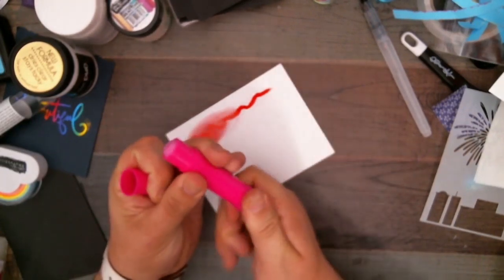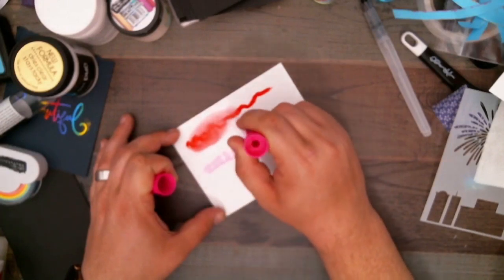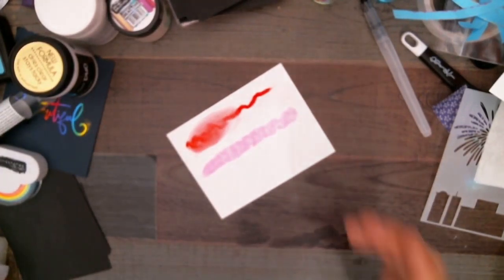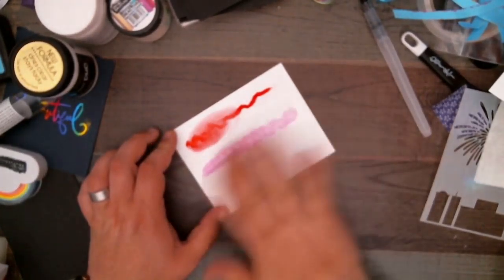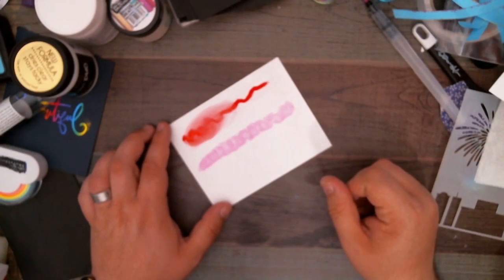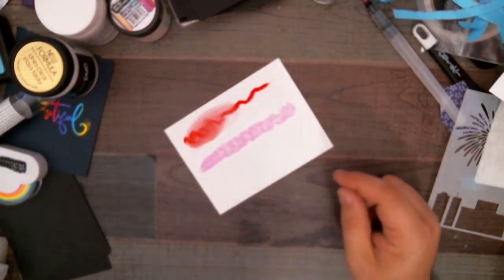So I'm going to take, this is the pink one. So watch. We're going to add some color again. Oh, that's really pretty. It's a very pretty light pink. All right. So we added some color. Now, it will not move unless you add water to it.